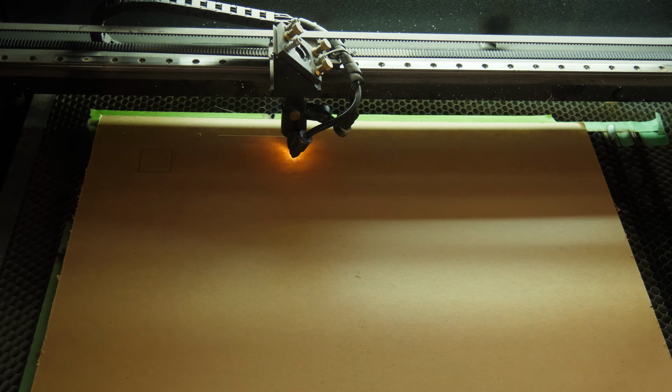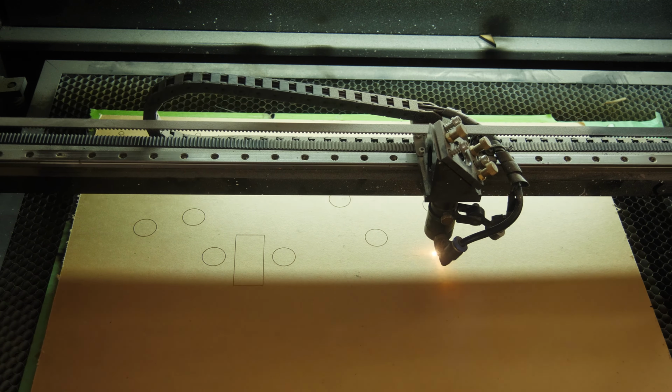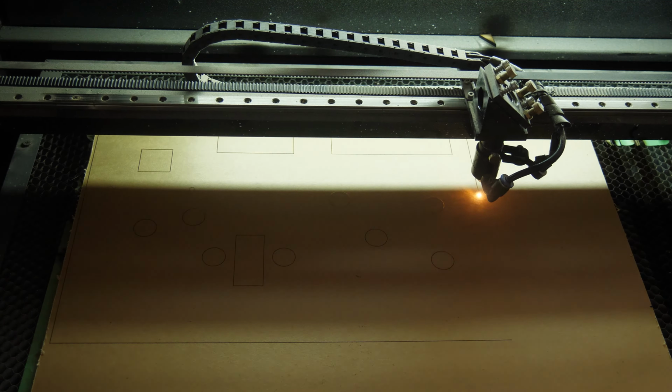To make the most of the large space below, I decided I wanted to create a pass-through panel for all of the tubes. I created the file for the laser, cut it out of acrylic, and gave it a paint job.